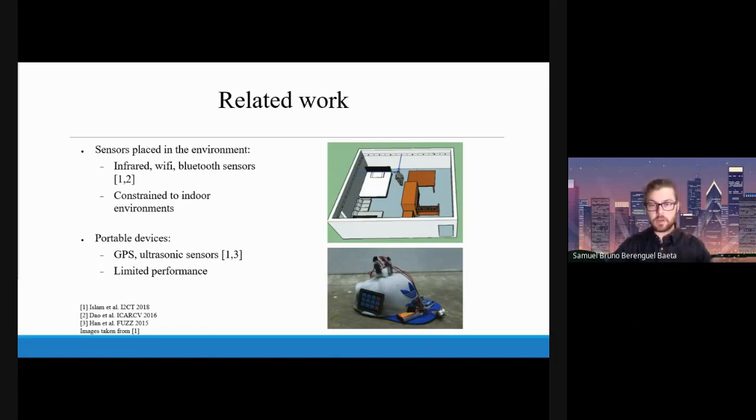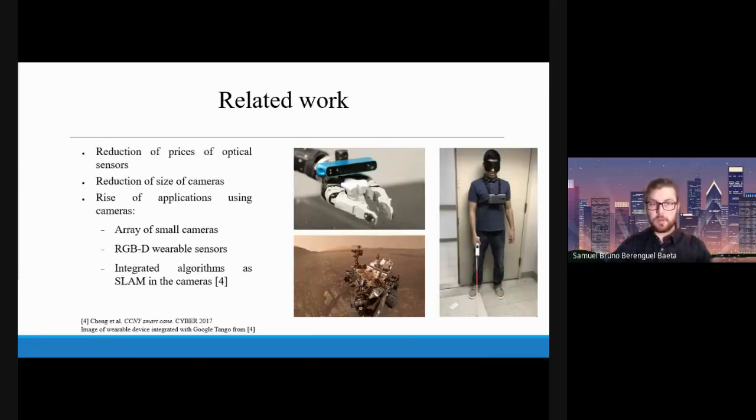A more flexible approach is the use of wearable devices. Different sensors are attached in a device that the user can carry wherever he or she goes. This allows moving in different environments. In recent years, the reduction of price and size of cameras has made them the main sensor in many navigation applications. The possibility of using these cameras in wearable devices, united with the great development of computer vision algorithms, has increased the applications for navigation where different types of cameras are used.